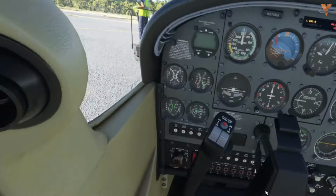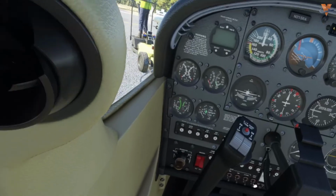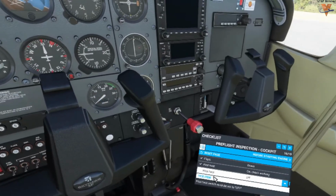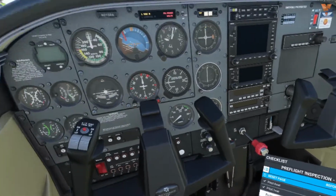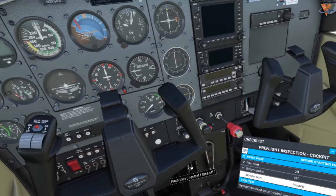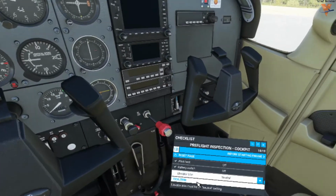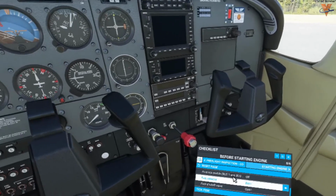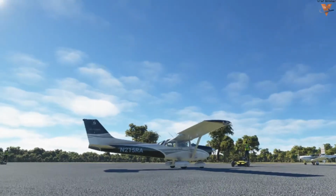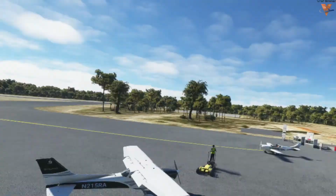Pitot heat, let's check that on and working. The amp bump, so that's good. And battery switch off. And elevator trim is set to neutral. Alright, forced engine check. Let's go ahead and do our pre-flight inspection really quickly. So out here, the aircraft looks good.